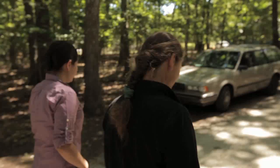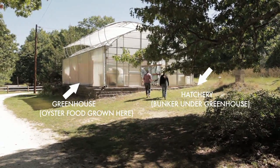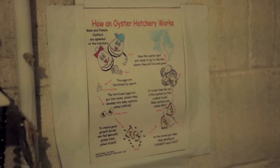Karen gave us a tour of her oyster hatchery, spread out over 14 acres of land preserved by the Peconic Land Trust. I have a hatchery that's underground, and that's where I spawn the oysters. So the first part of that is to grow the food. If you can't grow the algae, you're not going to grow anything. And then I have to condition the oysters to spawn. Oysters fertilize externally, so you have to separate the eggs from the sperm so that the eggs don't get over-fertilized.